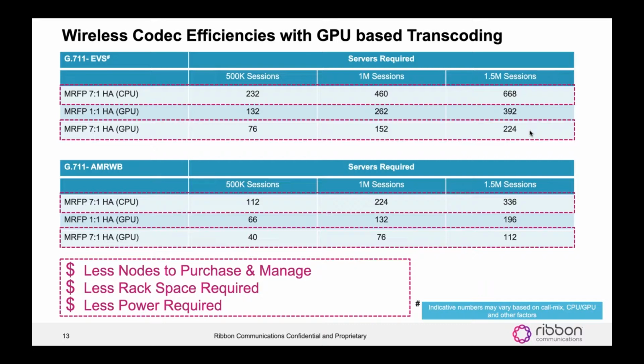For AMR, if you were to do the same for AMR wideband, it would mean you would require 10 racks for CPU-based transcoding, and with GPU, it would come down to seven racks. That's again 30% rack space saving.